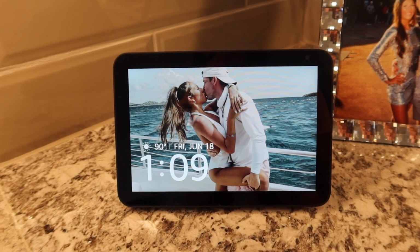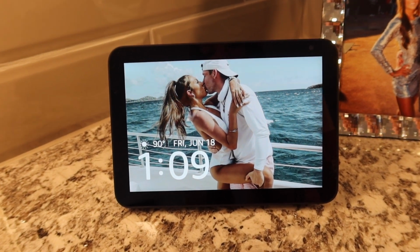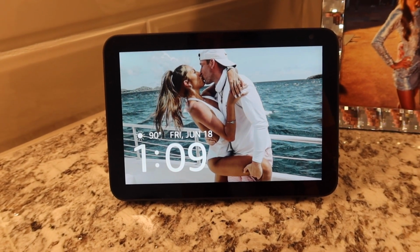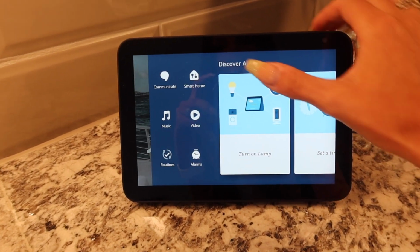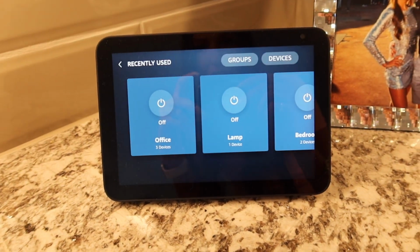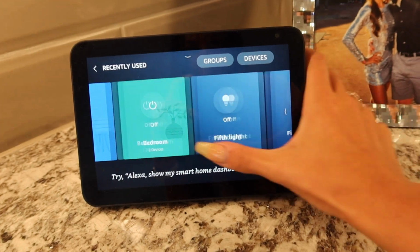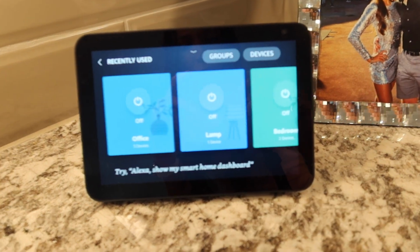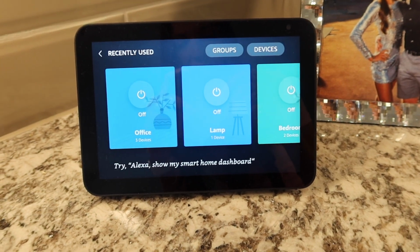I also have my Alexa Show that controls most of my apartment, which I will do a smart apartment tour at a later date to show you everything. But just by sliding over and going to smart home, you can see all of the different rooms and products I have in here. So it's just a really cool way to have my apartment set up. It also makes my life so much easier.